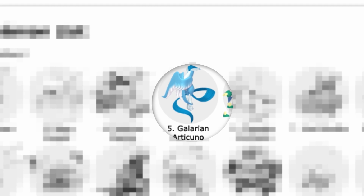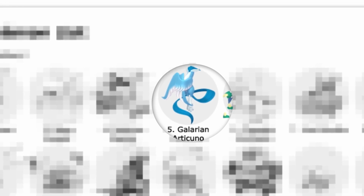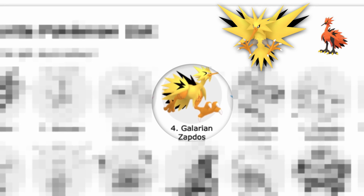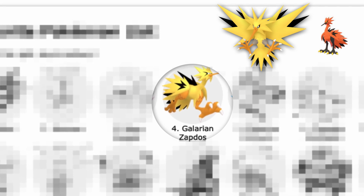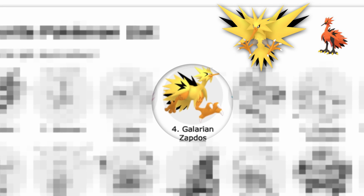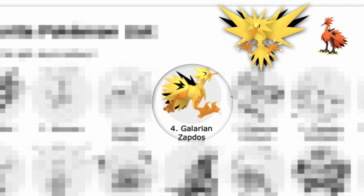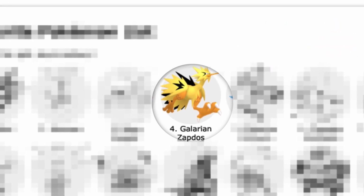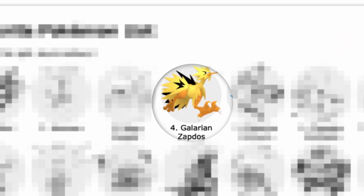So it should come as no surprise that at number 4, Galarian Zapdos is on the list. This is by far the coolest of all of the legendary birds that exist in the game, period. It's peak design. Regular Zapdos could never. This bird ate and left no crumbs. Galarian Zapdos is almost the best thing I've ever seen. But there are 3 more that will take the cake.